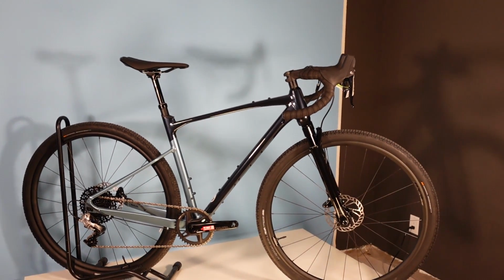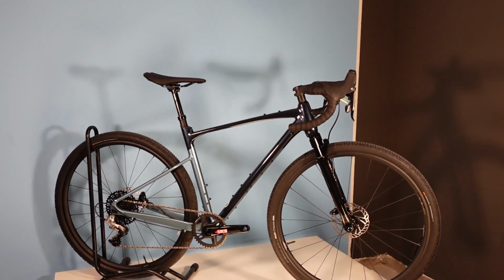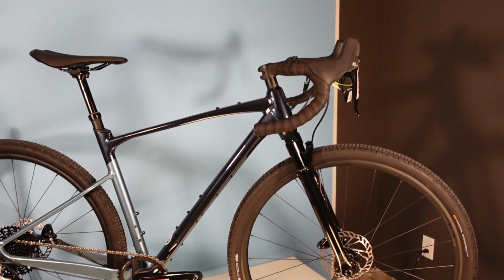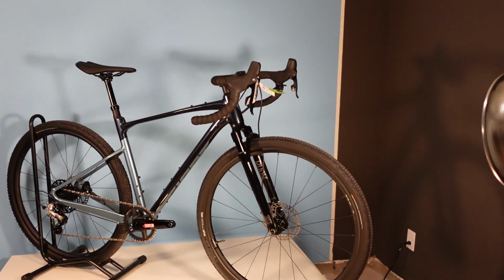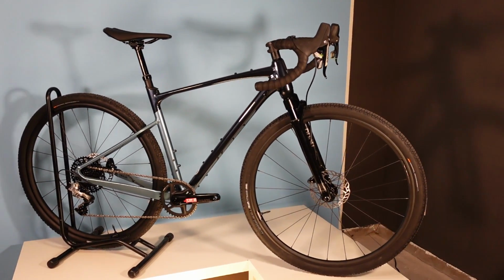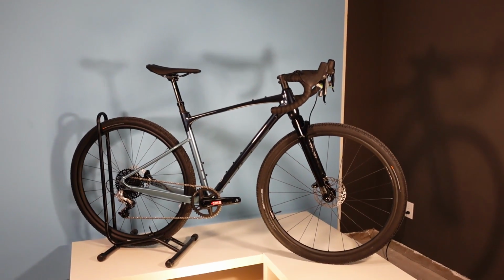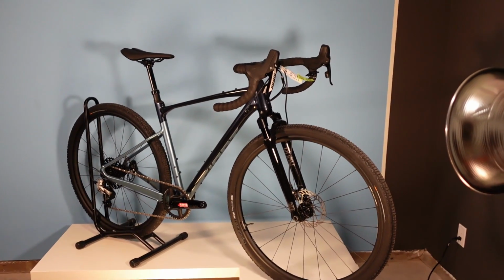I will admit that I'm frustrated with both of the bikes because I like one-by drivetrains, and the idea of the suspension on a gravel bike, for me, a guy who even on a gravel ride is probably spending 60% of my time on asphalt, just the idea, even though I've tried to talk myself into this bike because I find it actually really appealing in some ways, the thought of road riding on a bike with extra squish to me is just not appealing.